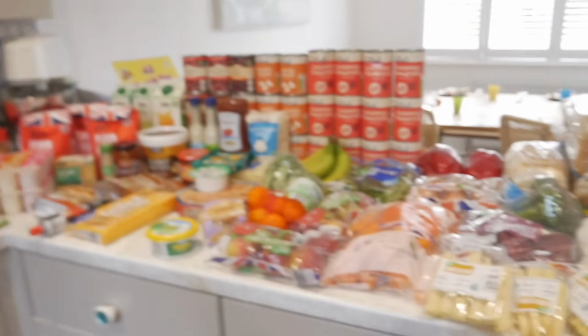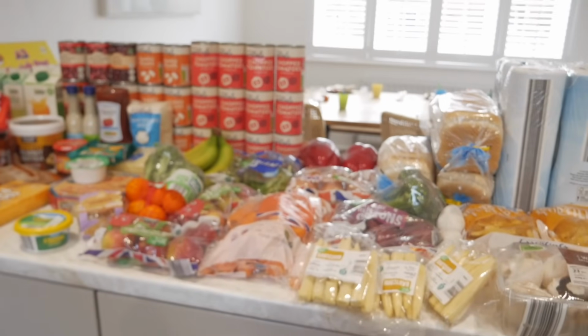So that's everything we got. It was a big shop, but this will last us a really, really long time. And after Christmas this year, I have had to stock up again on quite a few bits. So that's what we got today.